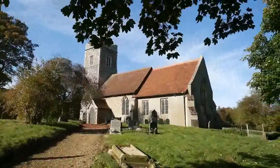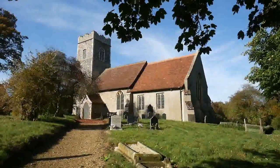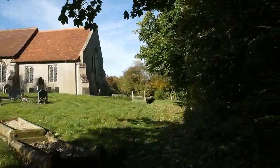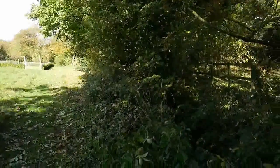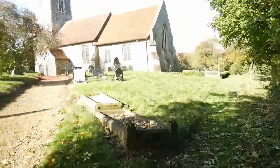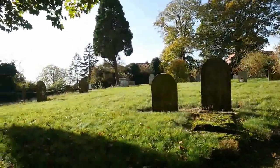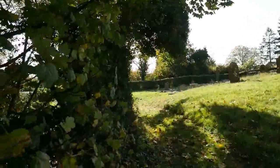What a beautiful sight. Just look at that. That's glorious, isn't it? Absolutely glorious. The church is set on a high point of the land round here. It runs back down to this little stream. Most of the headstones seem to have been cleared from the churchyard. I suspect there were a lot more over the years, but it's glorious. Absolutely glorious. What a lovely setting, and we've got all these mature trees around us here.